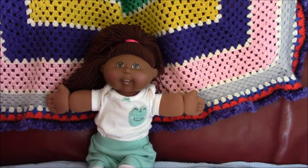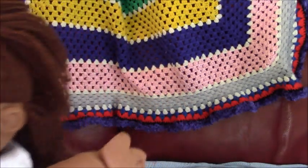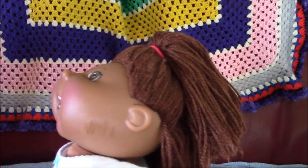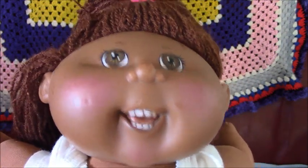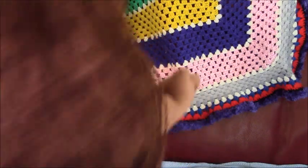Today we're doing a Cabbage Patch Kid, an African American Cabbage Patch Kid. She's from Play Along, and she has brown eyes, two top and bottom teeth, a tongue, a smile, and brown yarn hair.